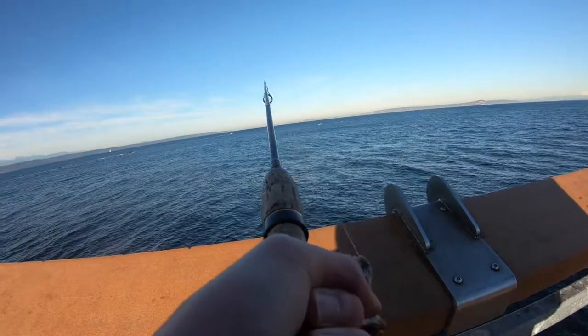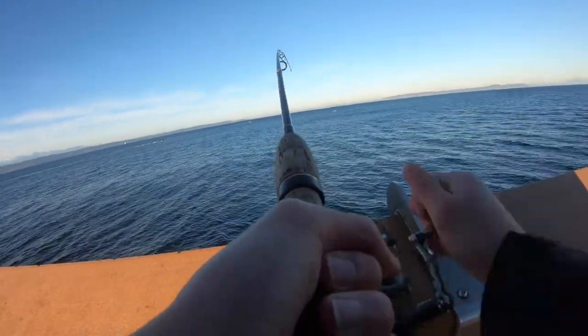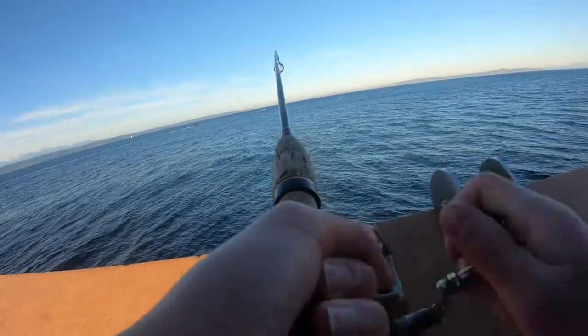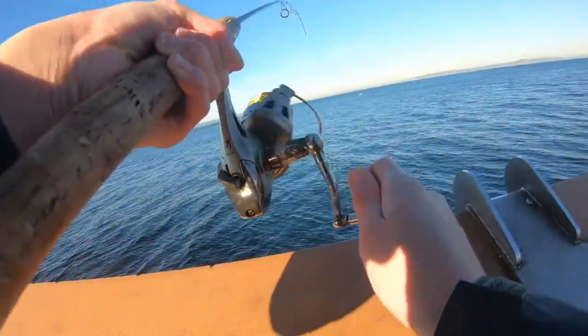I don't use this pole very often, so I'm not really used to it, so I can't really tell if there's something on it right now. Yeah, nothing.